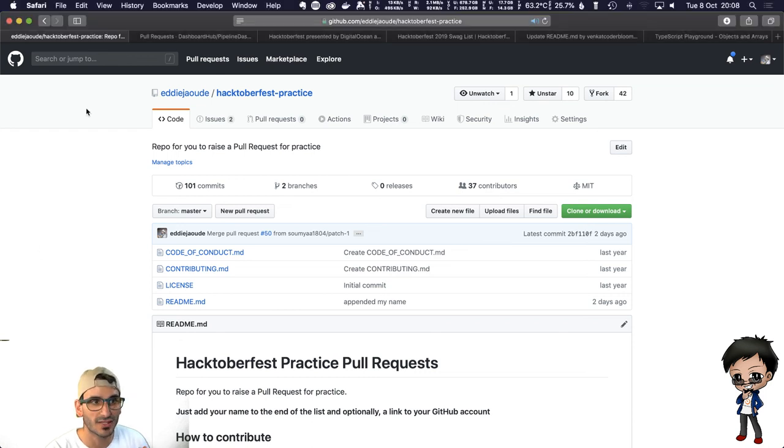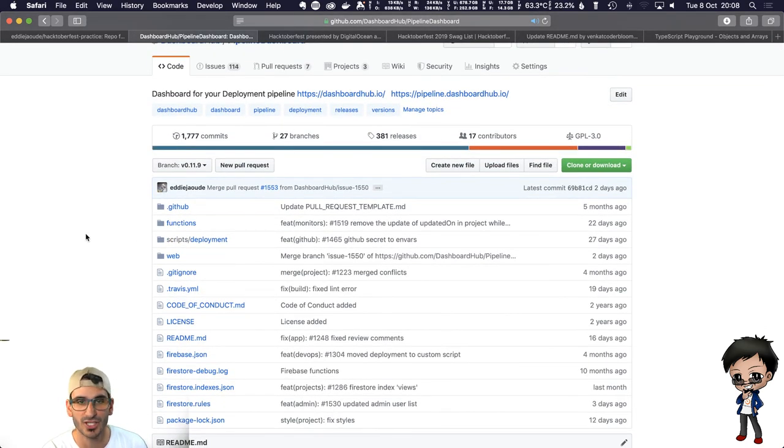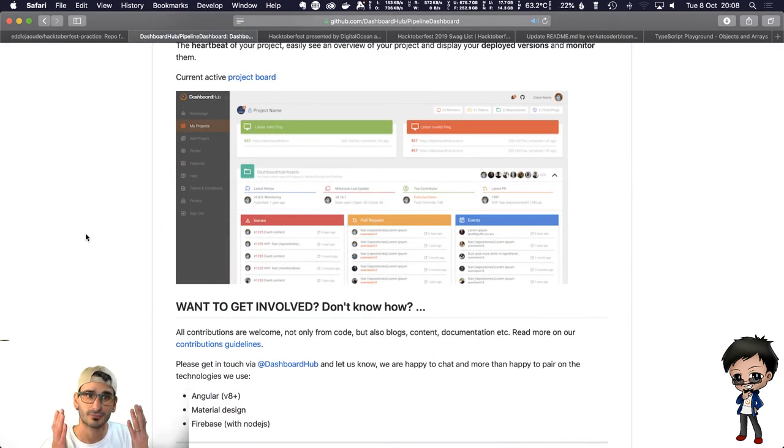This is the Hacktoberfest practice repo. It might be a bit easy for all of you. But also here is my Dashboard Hub project, which is open source. It's written in TypeScript, Angular, and Firebase. By all means, contribute to it. I'm going to tidy up the issues a bit, but I'm sure you'll find so many mistakes and improvements you can make. Make a contribution and let's work on it.